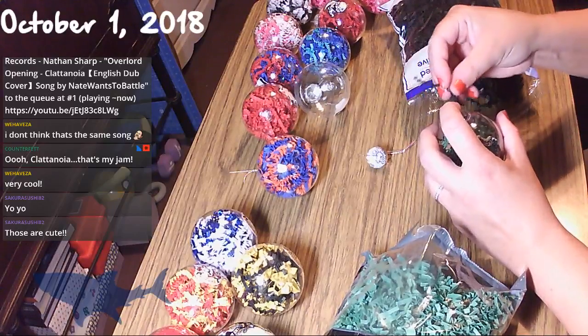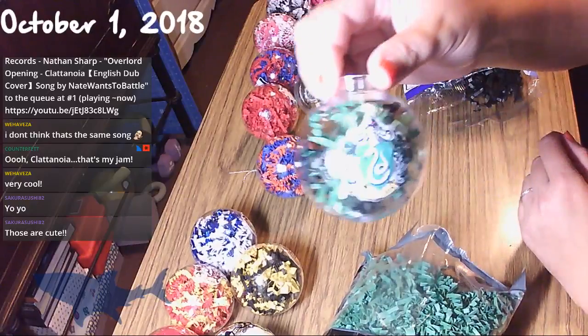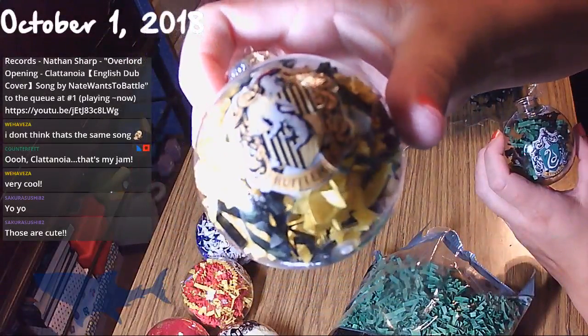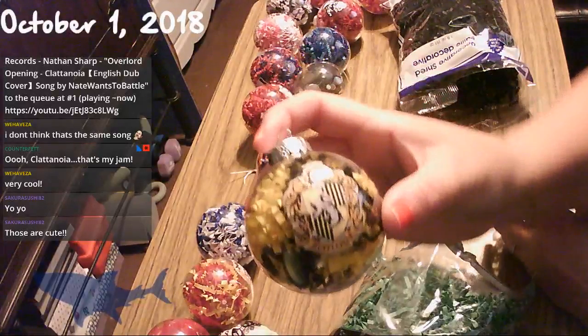Hi! Sushi! Look, Slytherin. Disgusting Hufflepuff? Here's your Hufflepuff. Oh, it works better without the light on. Here's your Hufflepuff.